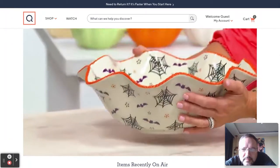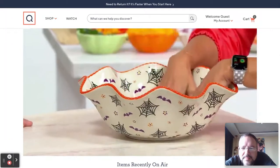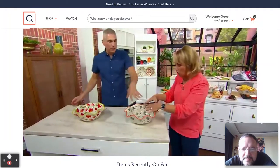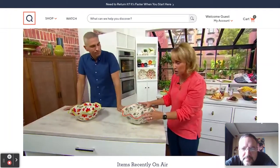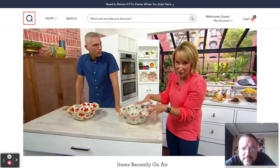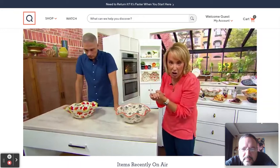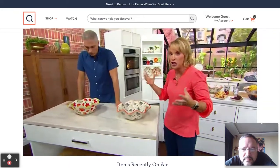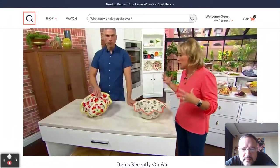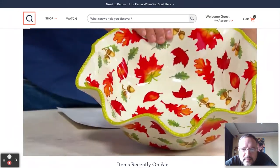This could be your candy bowl for the trick-or-treaters. Throw all the pieces of candy in there, and this now becomes your candy bowl. Whatever candy you can put out for the trick-or-treaters. Then, of course, you have that harvest detail. That can be for your chilies, your soups, your stews, your salads. It's the largest bowl that we offer in our collection, and it's absolutely stunning.